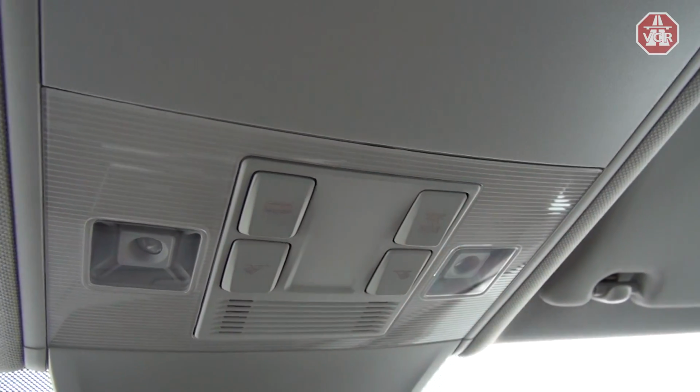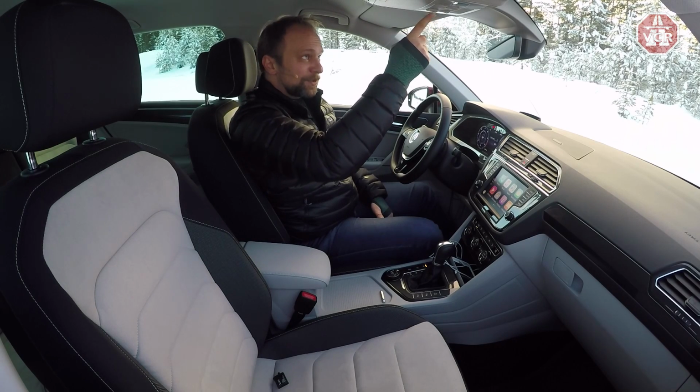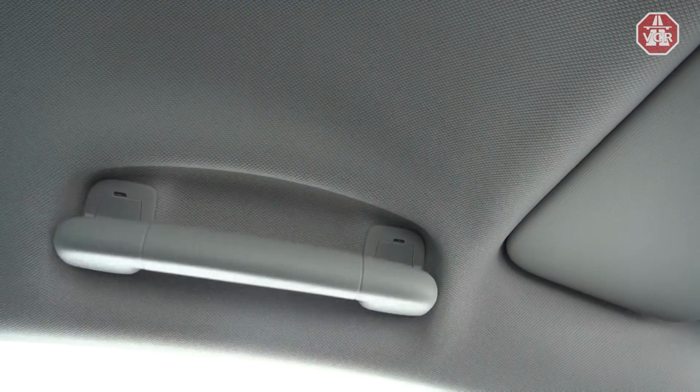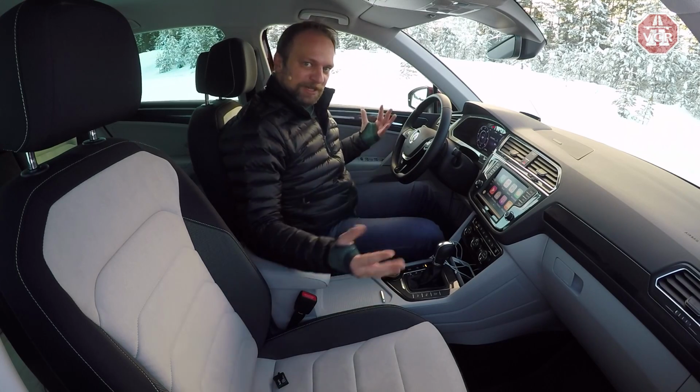Okay, we got reading lights for the driver and the passenger. They're both LED, and we can turn on the rear lights as well, and we can turn off the lights when you open the door. We got handles on all 4 doors, and I'm about to be done with my compartment check.